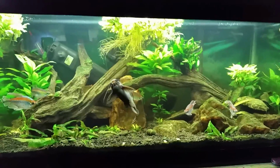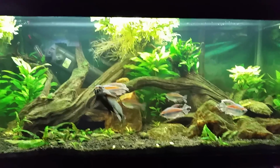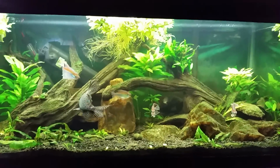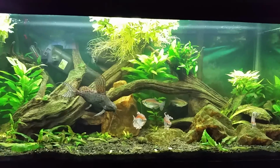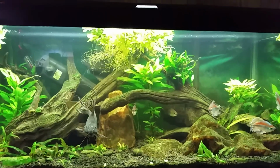So what I think I'm going to do is not a monster tank in the sense that it's going to have monster fish, but a nice big tank, at least 90 gallons, something like that. And I'm going to move all these fish, and we're going to do something cool with that. More on that later. Again, we just get into speculation on that.